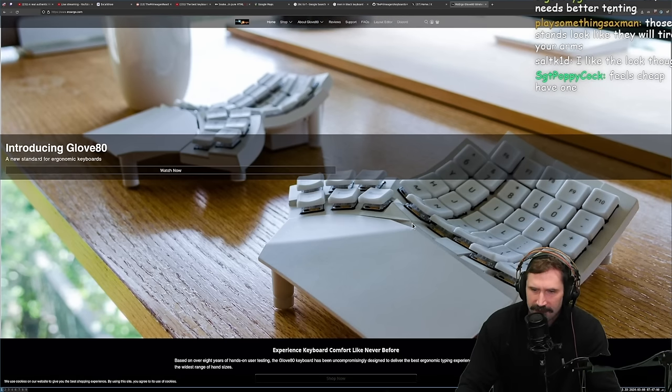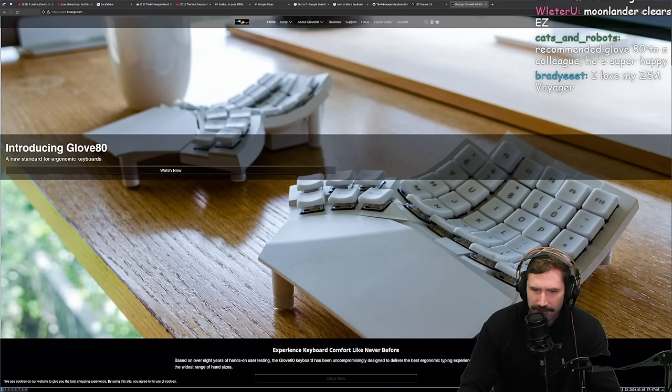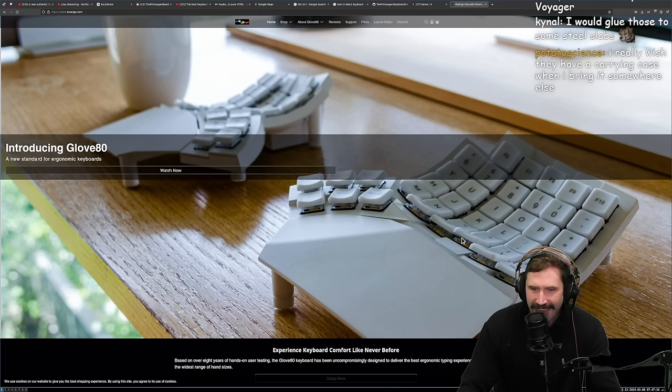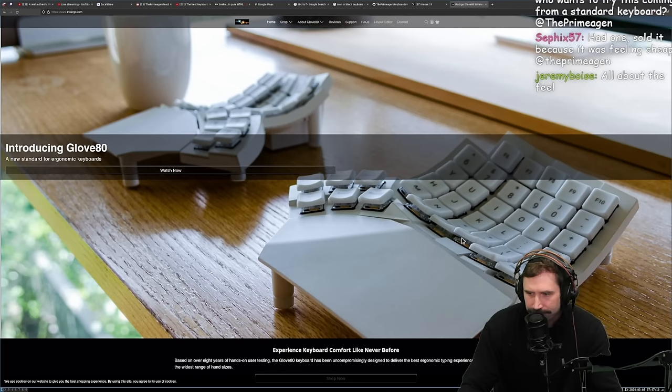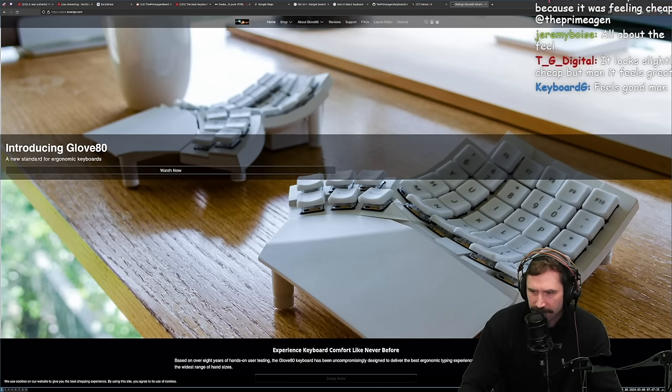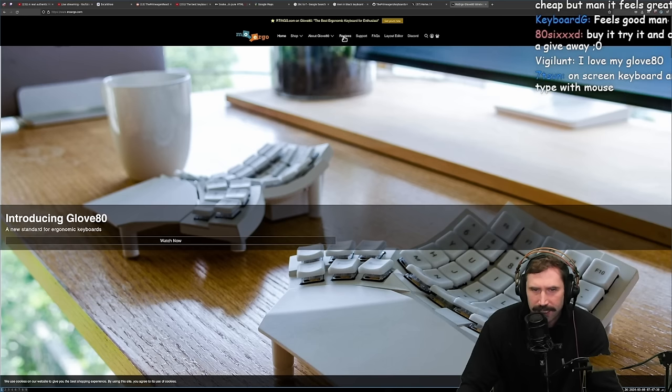Because that's kind of my problem, is that I need a keyboard that also feels good. I can't just have one that feels really light and I might get like angry at it. So we'll see. Had one, sold it because it was feeling cheap. Yeah, see, but that's the price point, right? You pay for what you get.